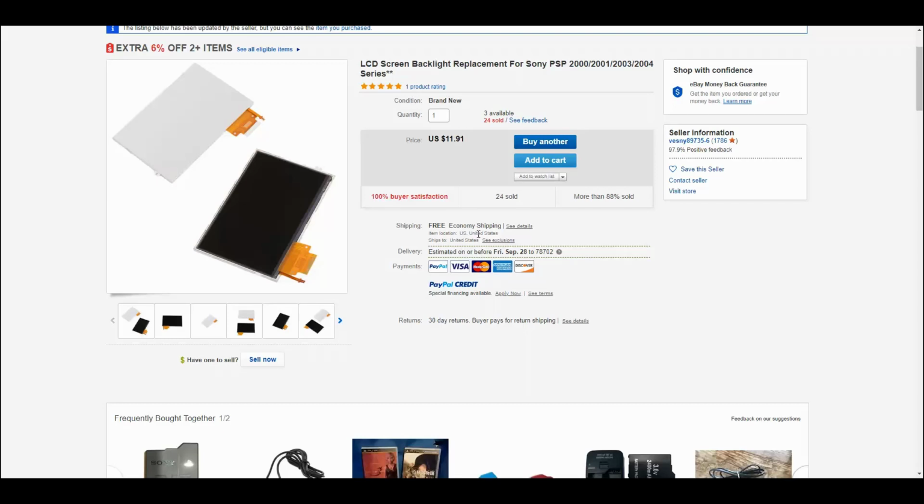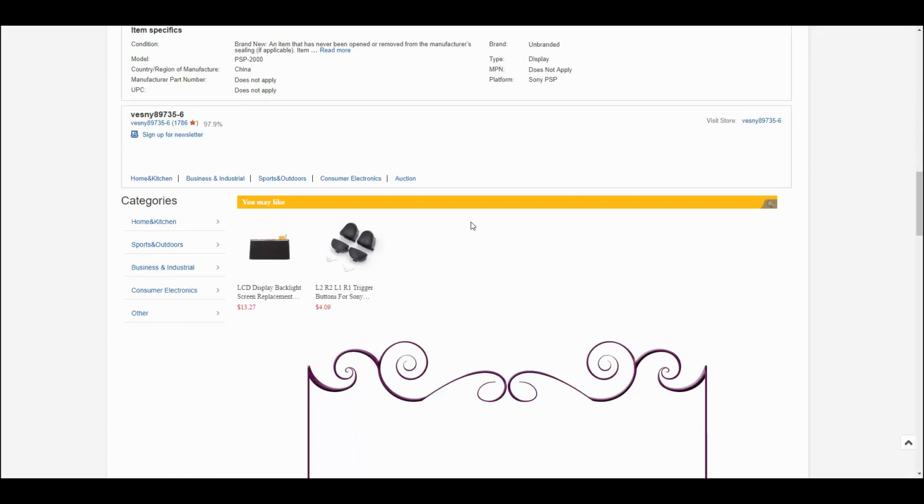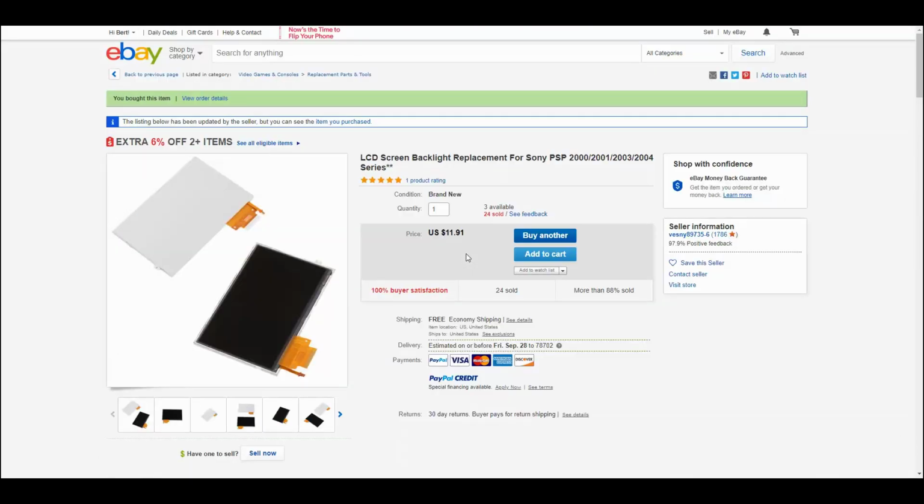They are going to take you a bit longer. You're looking somewhere around a month or two, sometimes longer, to get that piece, but it does get to you eventually. I'm going specifically for a location here in the States, so I'm picking this one up. This is a previous seller that I bought a PSP 1000 screen from. And as you can see, these are cheap. We're looking at 12 bucks for a new screen.